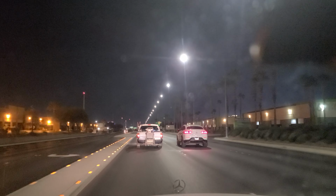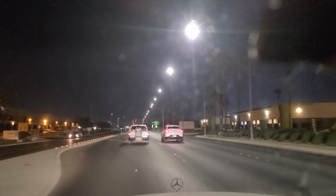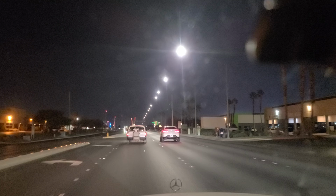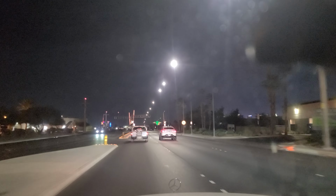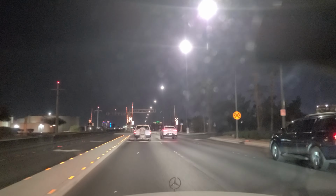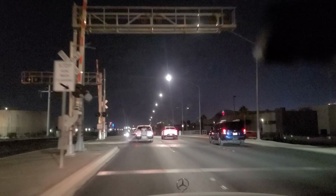We have a whole bunch of office parks over here on our left. And the Rio Hotel and Casino is actually up directly in front of, well, not directly, it's off to the right on the horizon in front of us. It's lit in green and yellow right now. They've done a huge major remodel there.